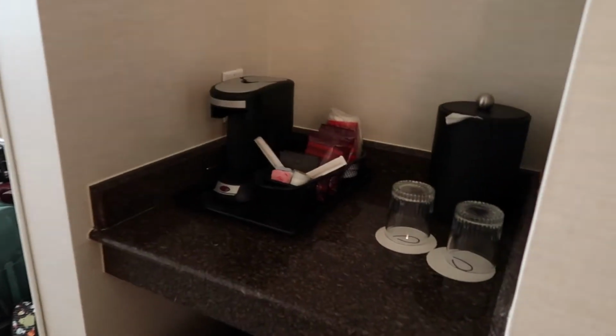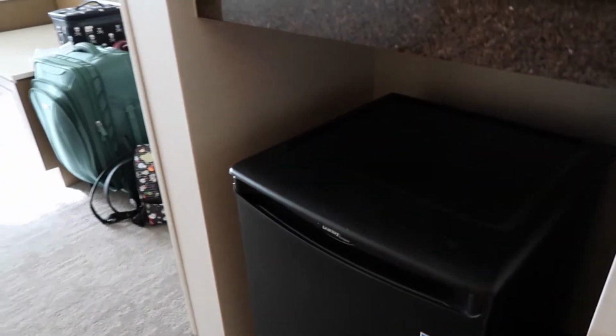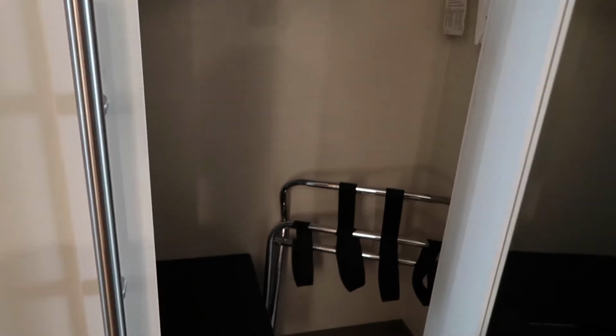Lots of room. Little coffee station with a fridge. It's always useful. There's a double door closet here with a place to set your suitcases down, and a safe. Ironing board.